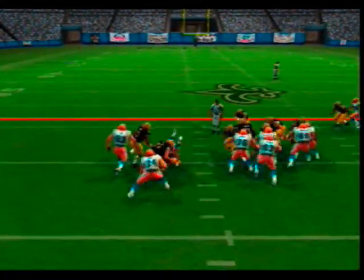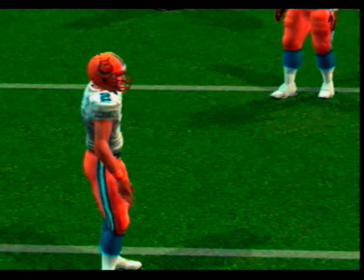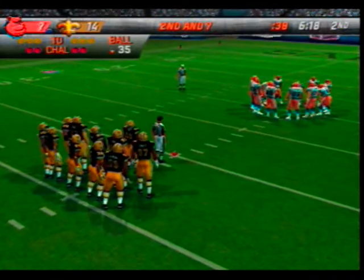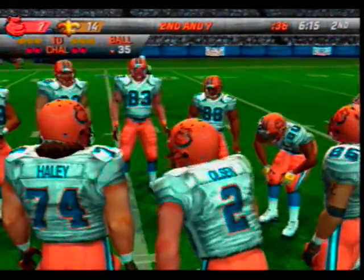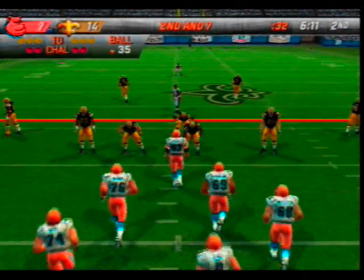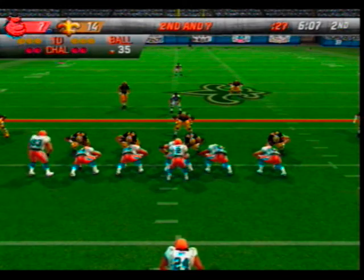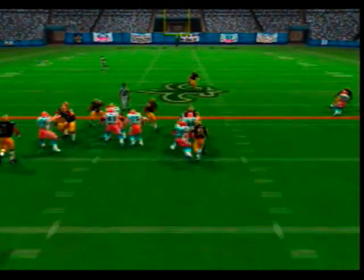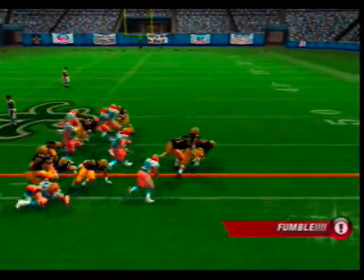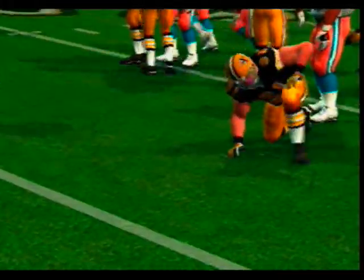The Saints line up in a 4-3. They're going to spot this one at the 35. And that tackle gives him three in the game. Ball on their own 35-yard line. New Orleans looks like they're playing the pass as they're lined up in the dime. And a fumble. The lineman picks up the fumble. That was a lucky bounce. Recovered by the offense.